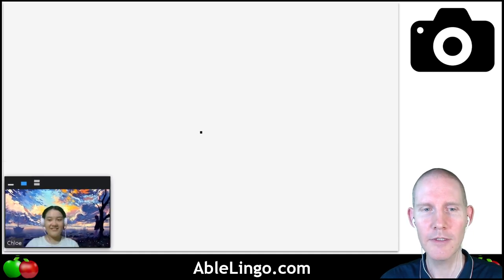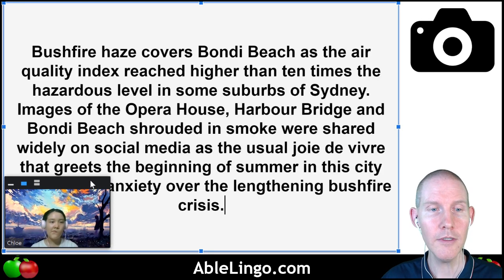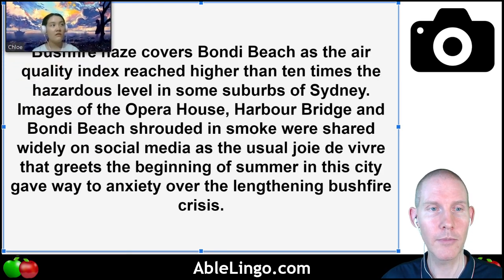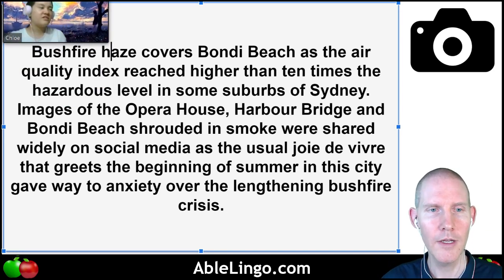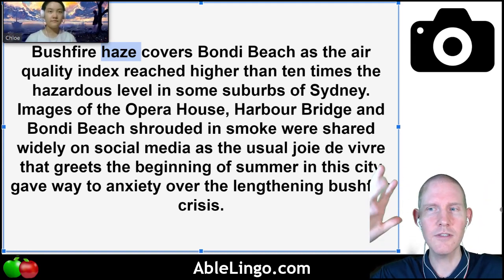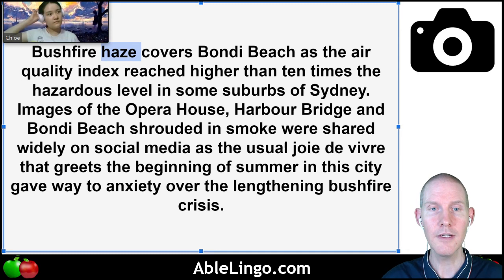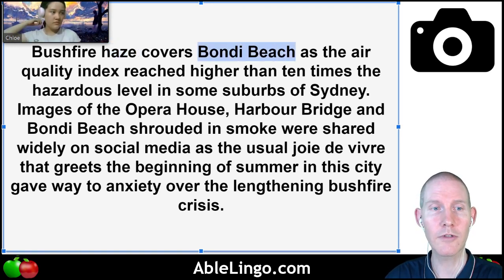Well, it might be a temporary thing, kind of like what happens here in Indonesia and Singapore when they have the bushfires and they burn, and then there's a haze, right? So a haze could be smoke. It could be dirt. It could be whatever's in the air, right? So it covers Bondi Beach, and I guess that's a famous beach in Australia.